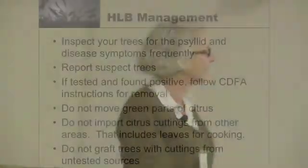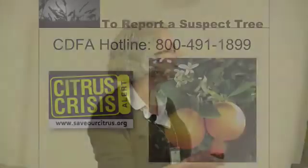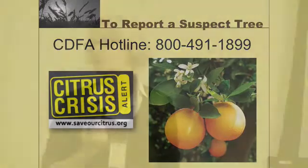Okay, and don't graft your trees with cuttings from untested sources. To report a suspect tree, there's the CDFA hotline number again that Tracy already gave you, and there's the Citrus Research Board website, which is also a nice wealth of information, saveourcitrus.org. So, okay, that's Huanglongbing.